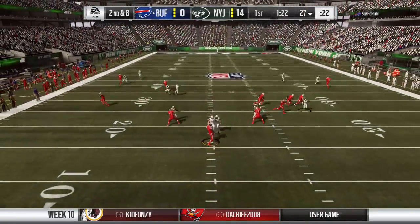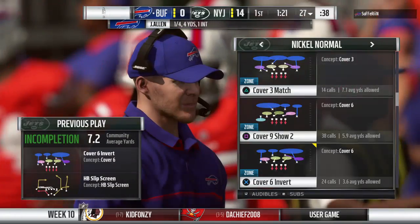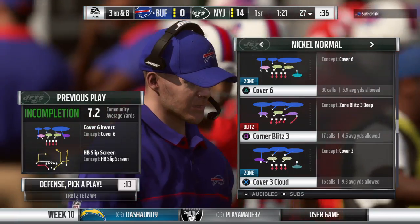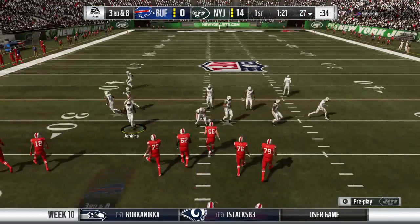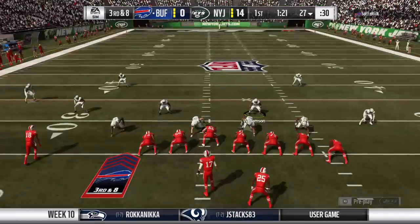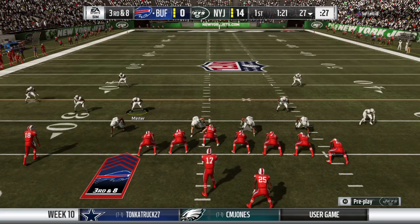On second down, here's Allen. And he'll be hit as he releases it, and that'll fall incomplete. And this passing game's whole offense really didn't show up in the loss last week, and it hasn't started all that great here either. Yeah, and they can't let that incompletion become an uh-oh moment. Like, oh boy, here we go again, just like last week. Each game is its own entity, treated as such.